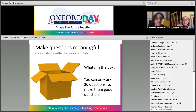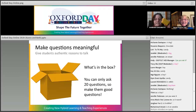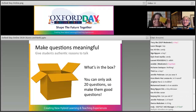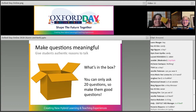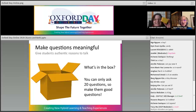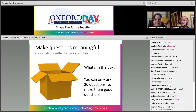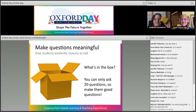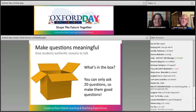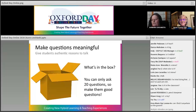It's not soft. Is it round? It's not round. Is it light? No, it's not light. Is it hard? Yes, it's hard. Ooh. So it's rough, it's hard, and it's not light. It's not round. Edible? No, it's not edible. It's rough, it's hard, and is it heavy? Yes, Tracy has a good guess there. Oh, is it a stone? Is it a rock? Yes, actually Tracy said stone and the other said rock.